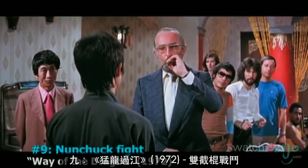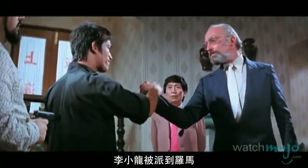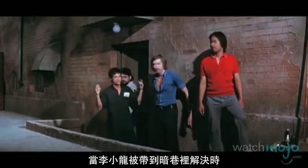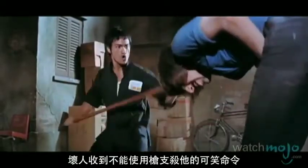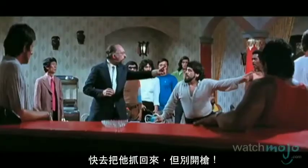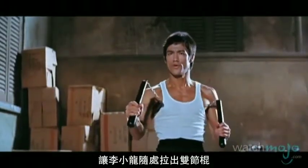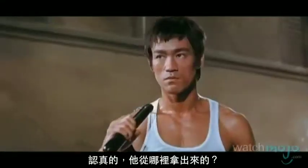Number 9, Nunchuck Fight, Way of the Dragon. In this flick, Lee is sent to Rome to help his family fight the local mafia. Oh, what rippling muscles. When he's taken into a back alley to be rubbed out, Lee quickly turns the tide. Interestingly, the bad guys regroup and are laughably ordered to kill him without using their guns. This allows Lee to pull 2 sets of nunchucks out of nowhere and whoop the thugs good and proper. No, for real though, where did he get those?